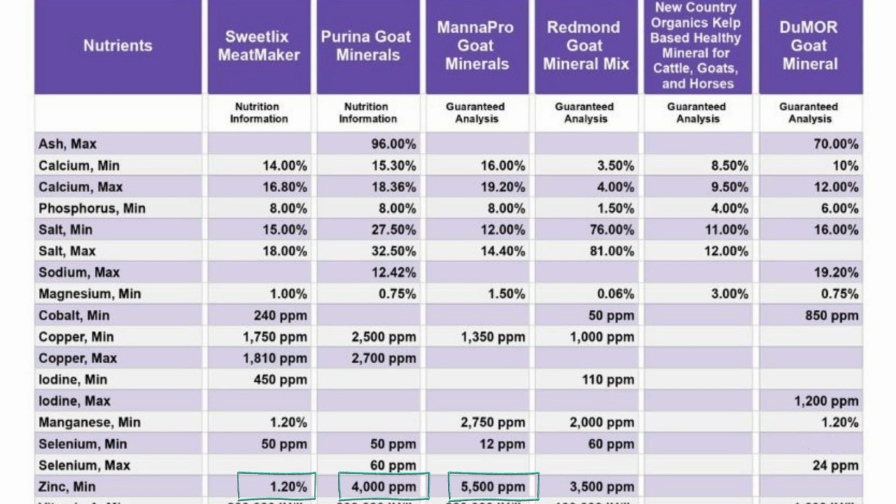So if you want to compare them apples to apples, then the zinc in Sweet Licks is 12,000 ppm. The Purina is 4,000 ppm. So you can see that the Sweet Licks has 3 times as much. This is another reason that I like to use Sweet Licks, because I like to use the copper oxide for barber pole worms. And your zinc to copper ratio should be around 4:1. Sweet Licks has the highest zinc to copper ratio of any. Plus it has plenty of copper and plenty of zinc. So it's really unlikely for you to have a zinc deficiency problem if you're using Sweet Licks, because it has so much zinc in it.